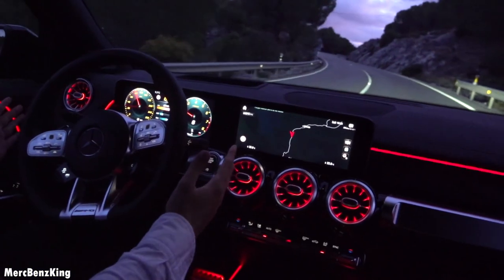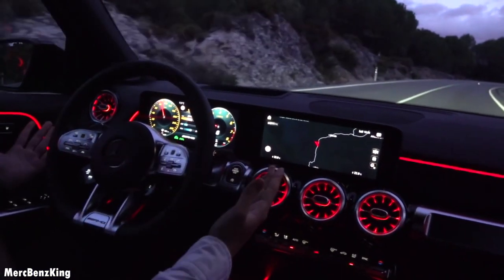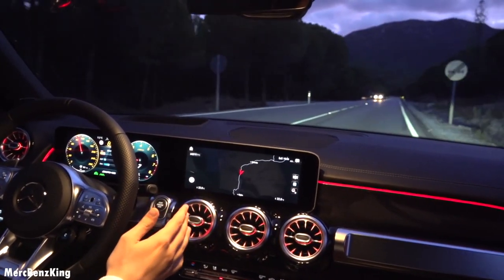Steering assist, so I'm not steering at the moment. It pushes the car back inside the lanes.